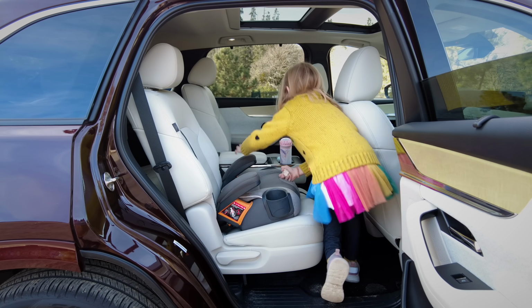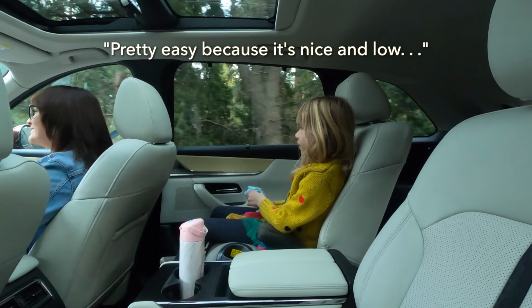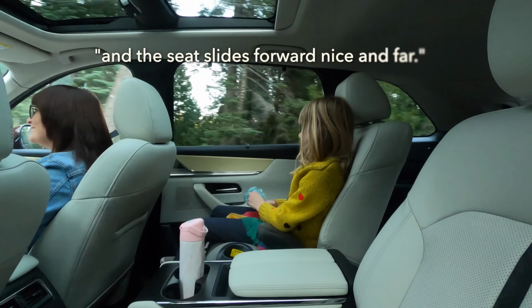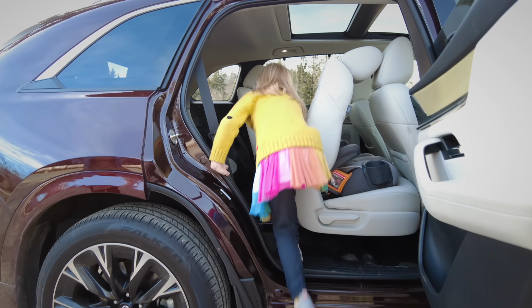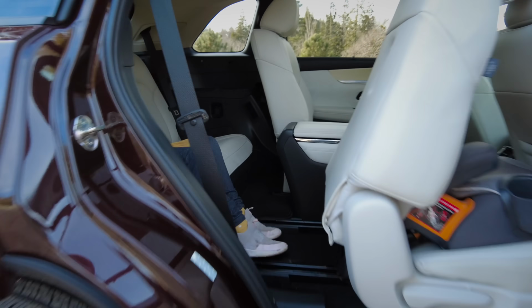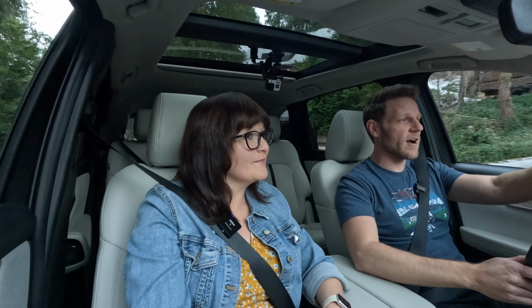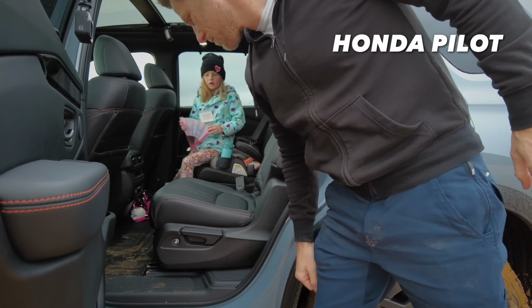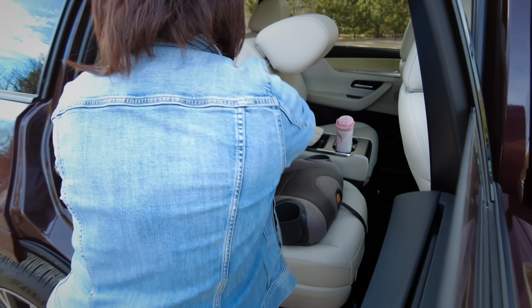Let me ask you, kiddo, how do you like getting in and out of this vehicle? Pretty easy because it's like nice and long, and the seat slides forward nice and far. It's easy access to the third row once it's slid forward. Other mid-size 3-row SUVs I'm thinking about, like the Honda Pilot or maybe the Kia Telluride, have a single push-button release that allows a child to slide the second row out of the way and get in themselves. In this, you better have an adult if you're going to pull that top lever.